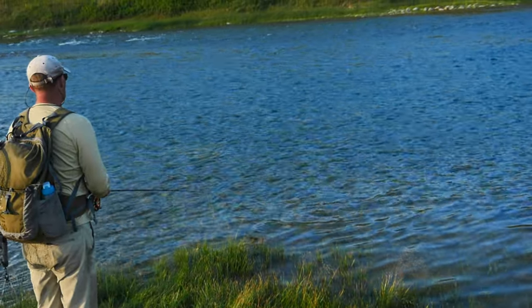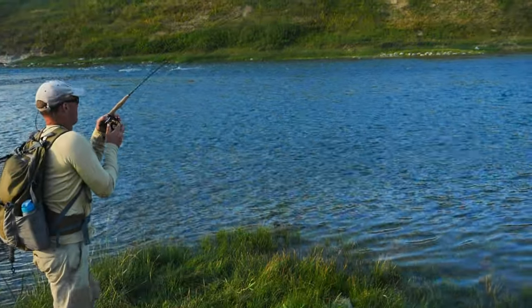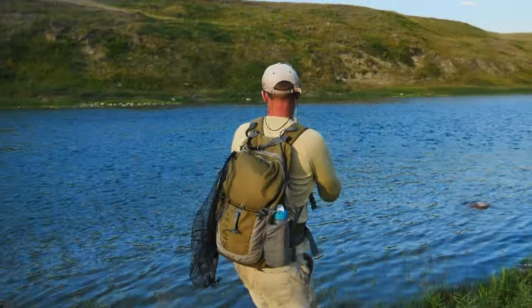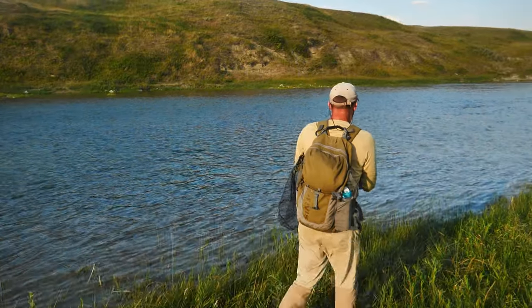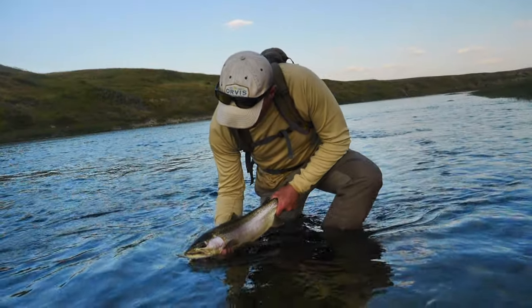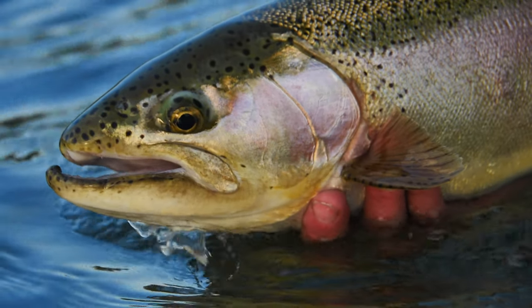By waiting and observing shapes, smudges, subtle movement, or subtle rises, and making one well-timed and accurate cast to a honed-in location, our odds skyrocket in shallow water lies. These are perfect locations to run a small elk hair caddis with a small dropper of an undersized tungsten nymph with a slender body or a lightly weighted soft hackle emerger.